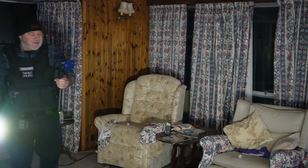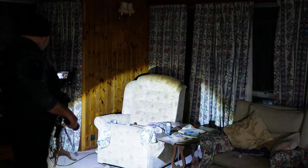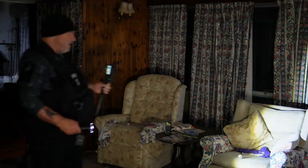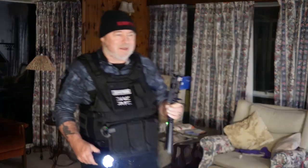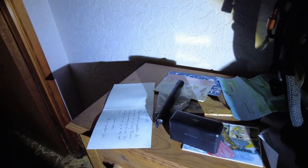Okay, let's give you a quick tour of the location. As I said before, it's a mouldy old place. It looks like it's been empty for the past 2 years. There's sympathy cards on the side there. So we know someone passed here. And obviously whoever the second person was, the husband or the wife, clearly passed also, purely for the fact that everything's been left.